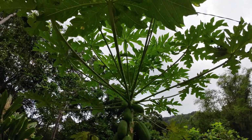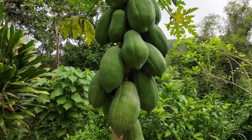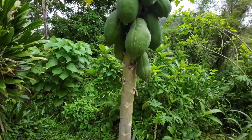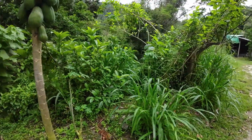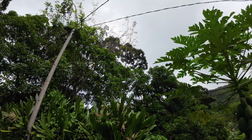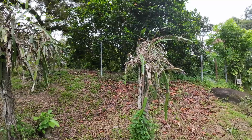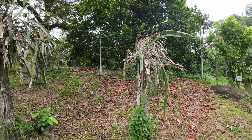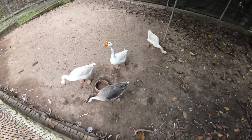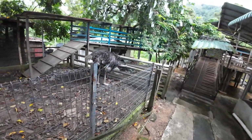So if you ever wanted to see a papaya tree up close, here we are. It's very unusual to see mangosteen on the tree for this month. Then we've got some banana trees. And that tallest one up there is a durian tree. This is where you get your dragon fruit from. These cactus type plants. There are three different types of dragon fruit. What's the noise all about, guys? So we've got some geese there. We've got an ostrich here.